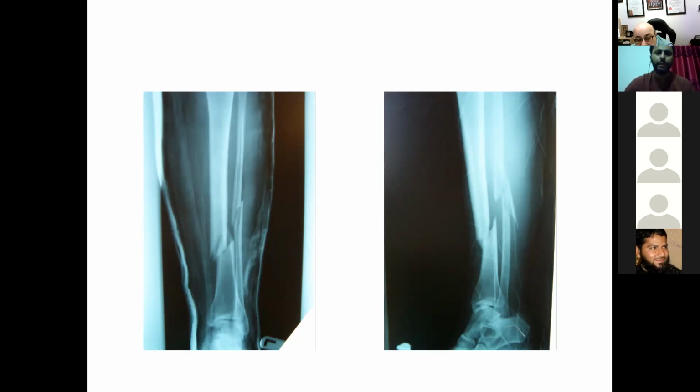So what I plan, I will say that initially I will follow the ATLS protocol. Then we'll say that, considering this is an isolated closed injury with intact neurovascular status, I will go for this.